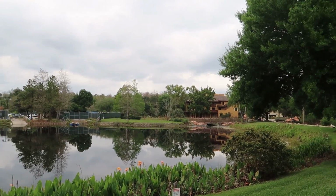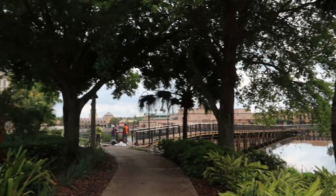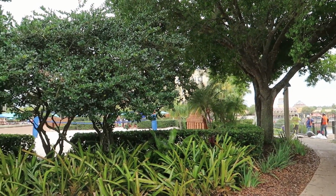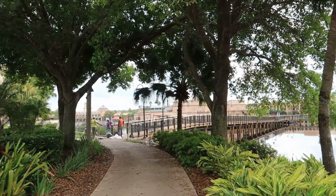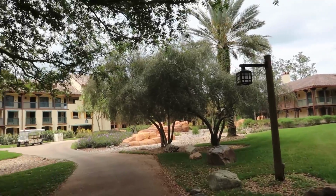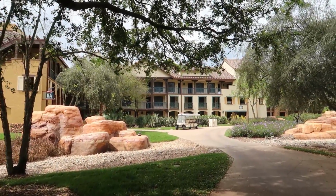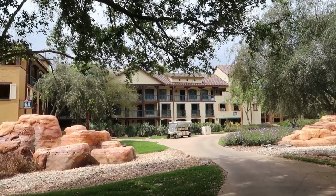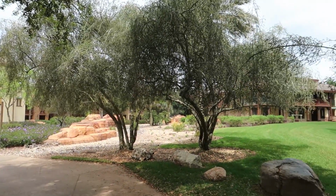The good news is as soon as I've made it to the other side of the pool, I can no longer hear the construction over at the Gran Destino Tower, but I can hear a little tiny bit of construction going on here at Three Bridges. As always, the ranchos are where it's at. Super peaceful and quiet back here. Listen to the birds chirping. It's nice. Even though there is a lot of construction going on behind me, over here, quiet.